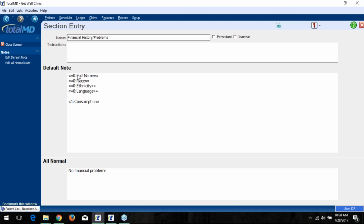If we pull up an encounter for Nelson Phelps, it's just going to say Nelson Phelps. It's going to say Caucasian and not Hispanic or Latino, and then English, and that's just what it would say. I'll just pull that automatically as part of it. So there's a bunch of different fields like that you can add in.